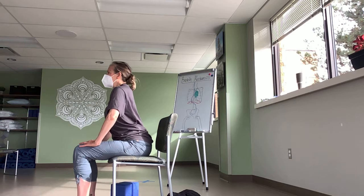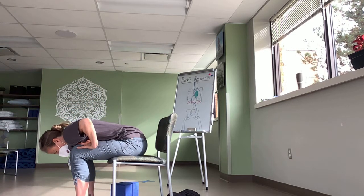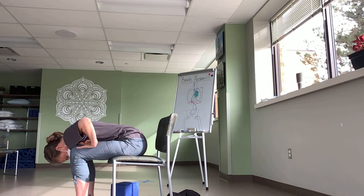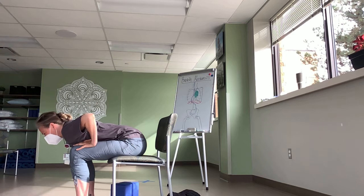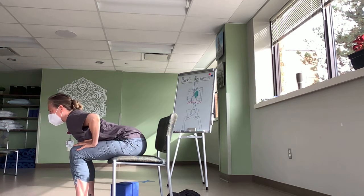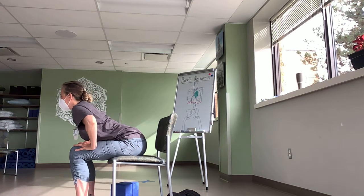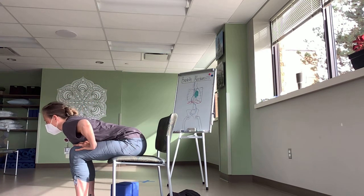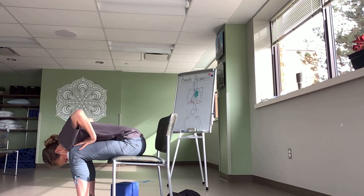And let's hinge forward. One last forward bend. Exhale, breath. Spinal extensors. We're looking out. Inhale, look out, lengthen. And as you exhale, fold back in. Coming all the way up.